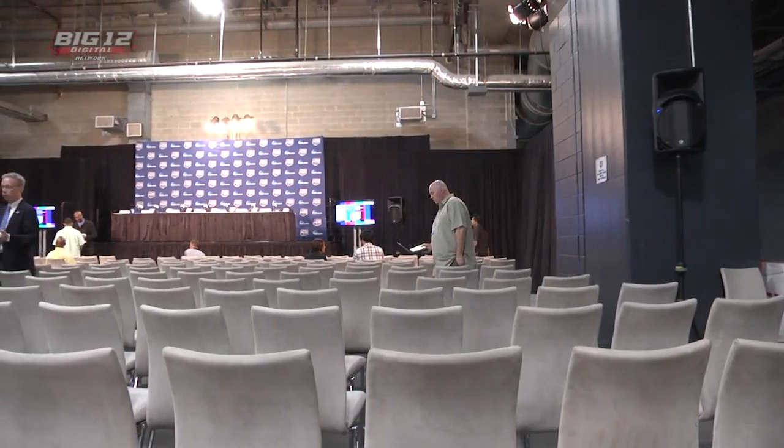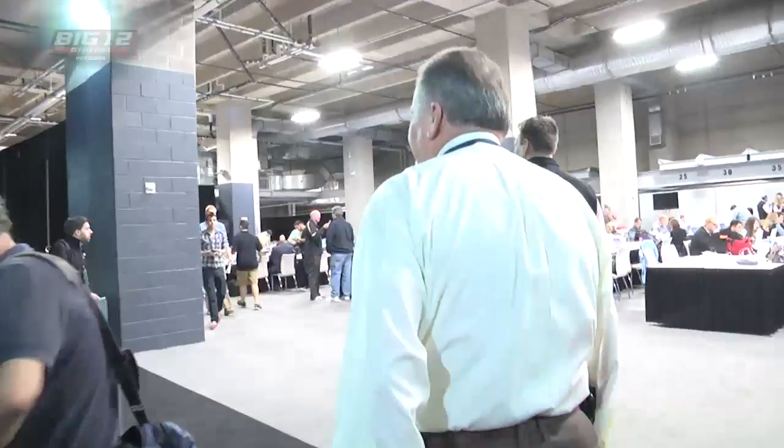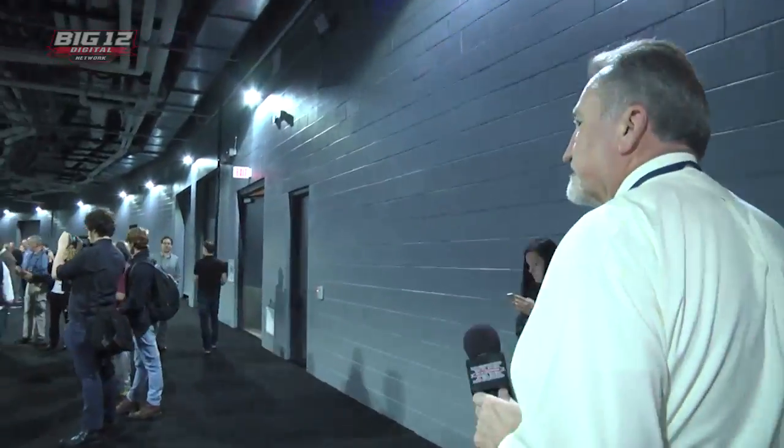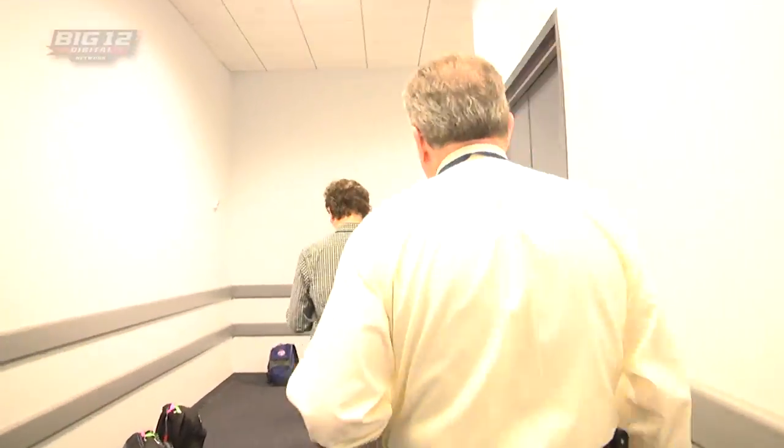This is the media interview room where the coaches and players come to take questions from the media before the game, to preview the games, and after the games. We're going to go to the UConn locker room and see what's going on in there. You'll see a lot of famous people at the Final Four, and here in the UConn locker room, it's former Huskies coach Jim Calhoun.